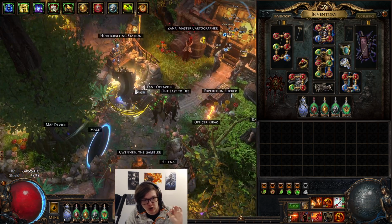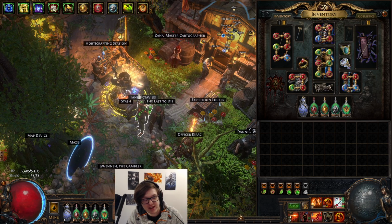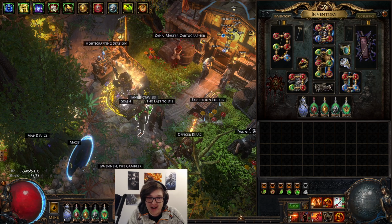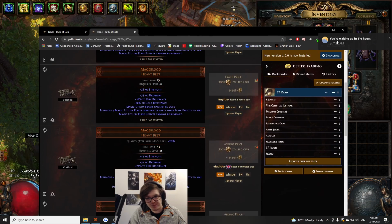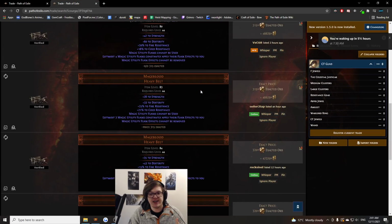220 exalts, no problem. I had the currency available to purchase the belt, but when I went to go buy them, no one was selling them. And it was definitely pretty unfortunate. Now, it's not too unusual for people to be away and all that stuff. So I decided to PM a few more people and offer them the going rate. No one was responding. No one who was selling one at all.